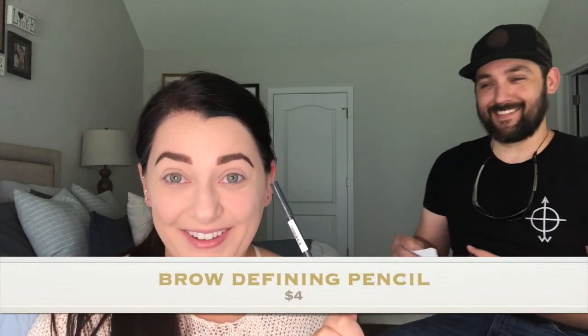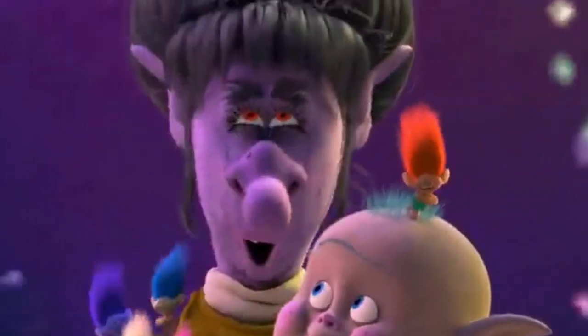All right, I think this is probably as good as the brows are gonna get. So how much was the eyebrow? What is it? I don't know what that is. This is the brow defining pencil. So that is $4. $4 if you want these brows. I don't know about the brows.